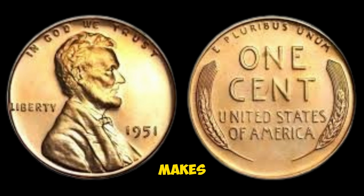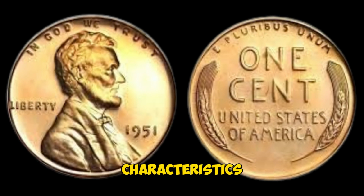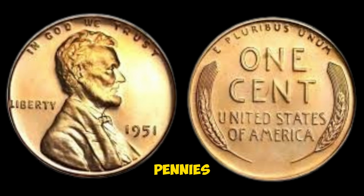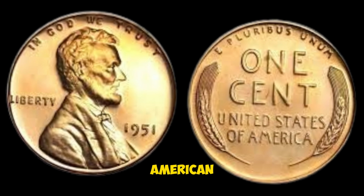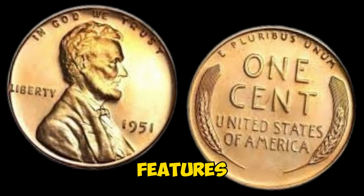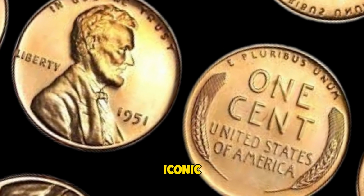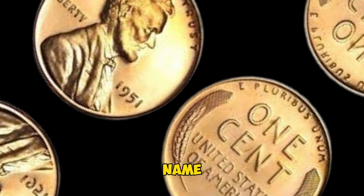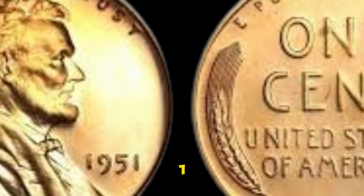So, what makes the 1951 Wheat Lincoln penny so special? To understand its value, we first need to dive into its history and the unique characteristics that set it apart from other pennies. The Lincoln penny, or the Lincoln 1-cent coin, has been a staple of American currency since its introduction in 1909. The coin features Abraham Lincoln on the obverse, and the reverse side showcases the iconic wheat stalks, hence the name, Wheat Penny. This design was used from 1909 to 1958.